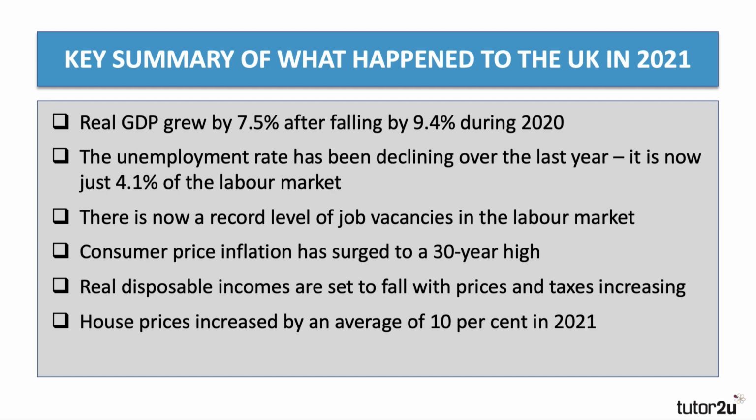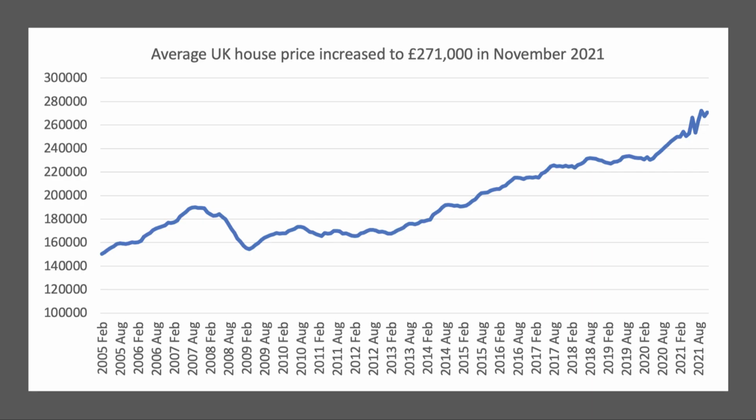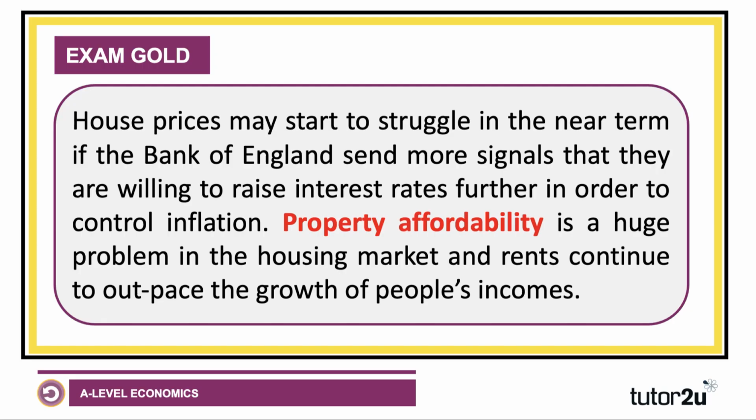So whilst real incomes are falling, house prices continue to rise. They increased by an average of 10% again in 2021. And there's the chart showing the average house price increasing to over £270,000 in the year to November 2021. The average house price at the end of 2021 was something like £25,000 higher than this time last year.